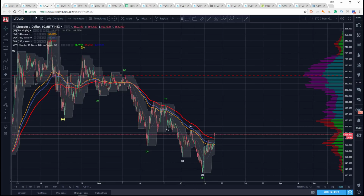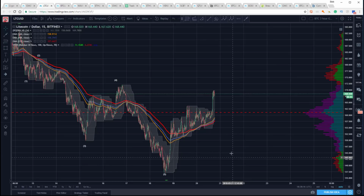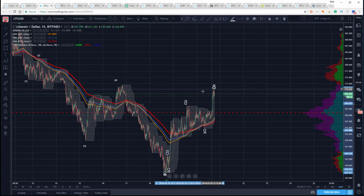Look, it's not unlike Bitcoin. I got to go all the way down to the 15 to here to get a handle on it. So 1, 2, looks like 3, 4, 5, almost identical to Bitcoin. So if I go here, there's my 1, 2. Looks like we're playing 3, 4, and going up into the 5, right?